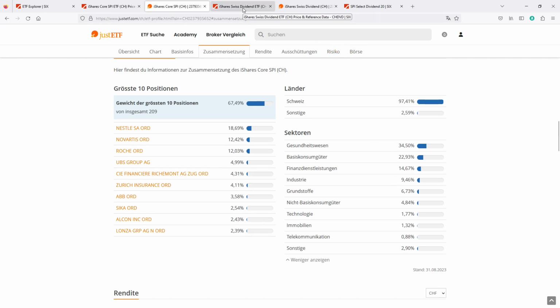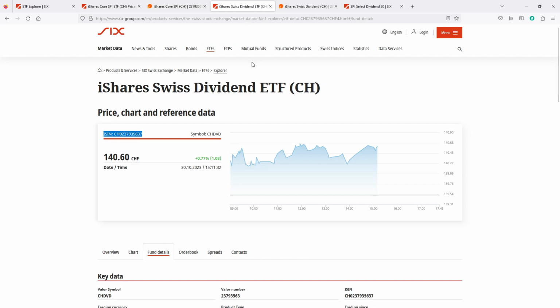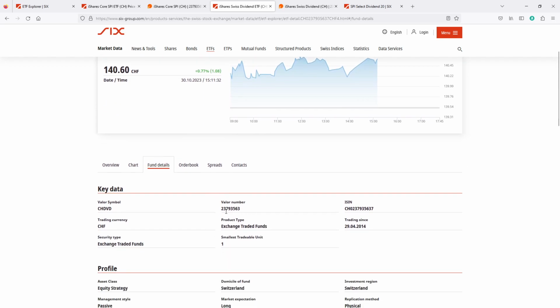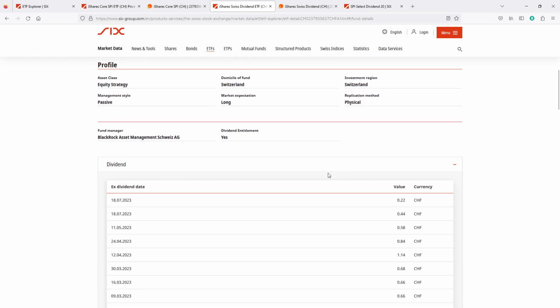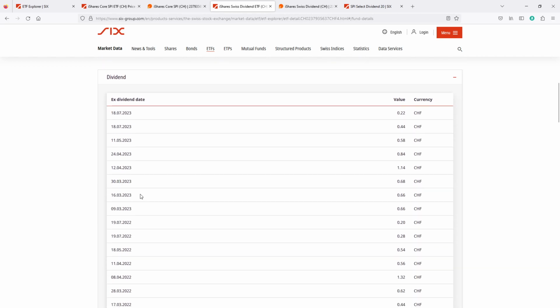So when we go to the iShares Swiss Dividend ETF, now it's 140.60 right now. When you go to the fund details, the Valor number is really important. Just like I mentioned last week, you always need to know that number for filling in your tax returns here in Switzerland. The ISIN code, I already mentioned it on my slide. And then the dividends. So more or less the same dates as for the Core SPI ETF.